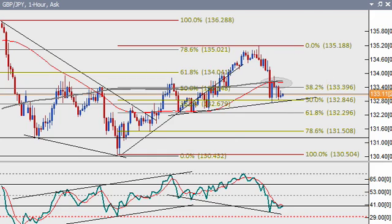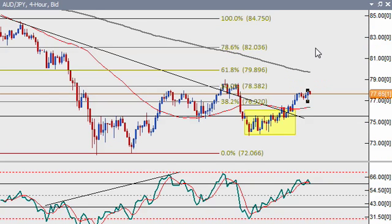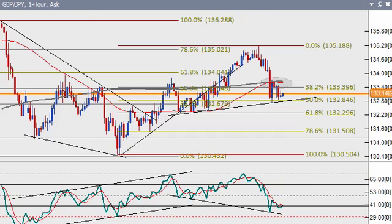So if that would be confirmed, that action is more probable if you see that the Aussie and the Canadian dollar also make new highs. That would suggest that the pound yen might also rebound, at least to test this previous high here at 135. Okay, so that's it.